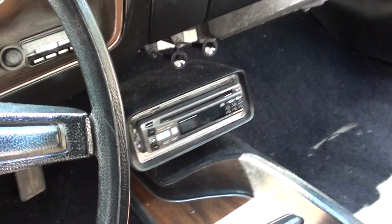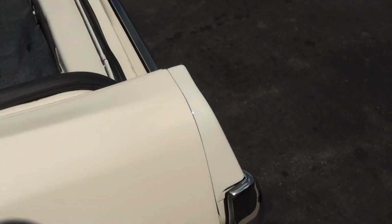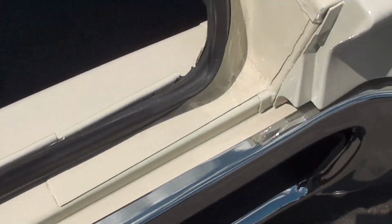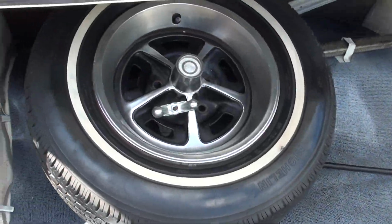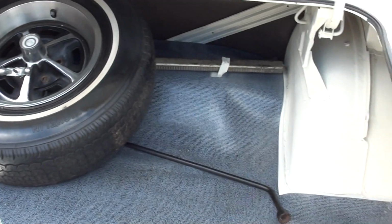They've also put an aftermarket radio in here. To be honest with you, I don't particularly care for that. Flowmaster dual exhaust. Factory 323, 8 3/4 sure grip rear end, rear sway bar. Dust, guys. Pretty car. Factory jack with the spares in here. It's all body color.